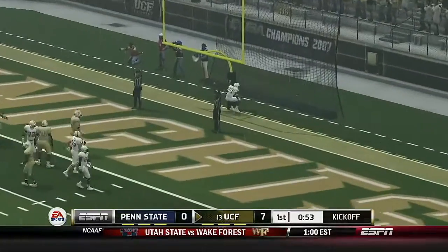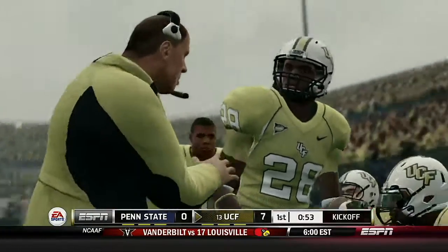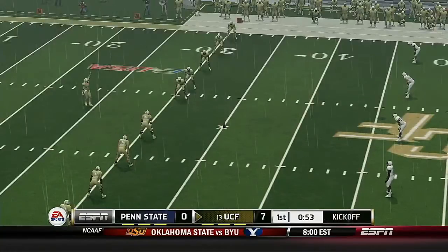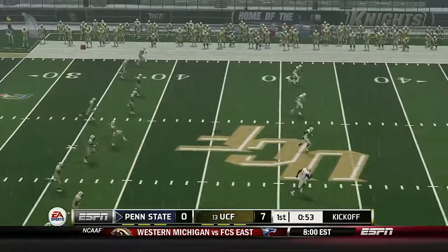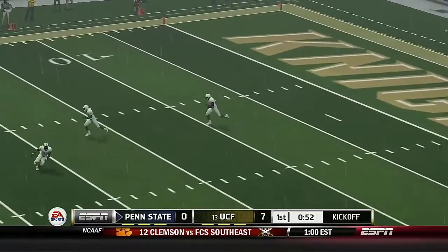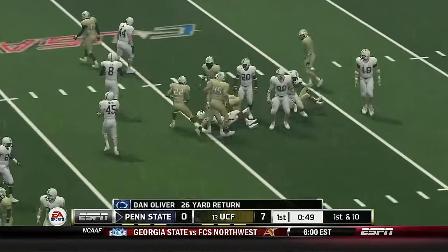And he tacks on the extra point. An 11-play, 63-yard drive. And the result, 7 points. Brad, I thought the offense did a really nice job of mixing up the play calling on that drive. I thought the defense was on its heels most of the drive because of the versatility of the offense. So the score now, 7-0. Oliver, from the 1. They'll bring him down at the 25.